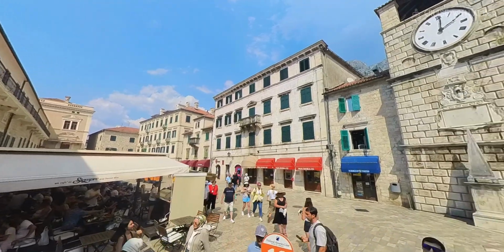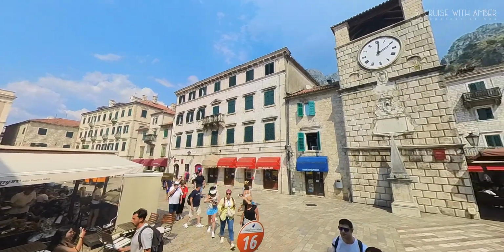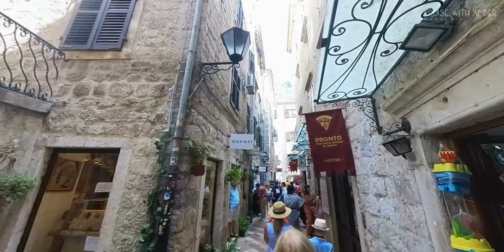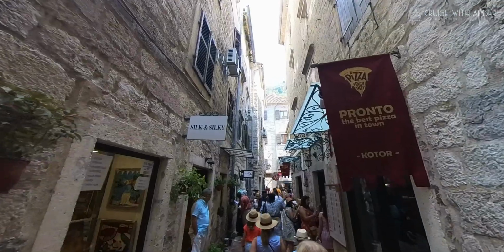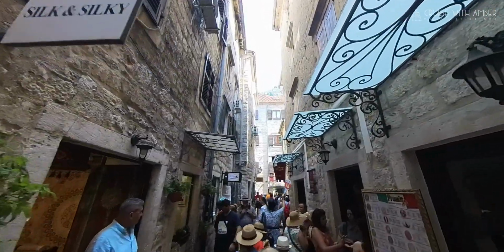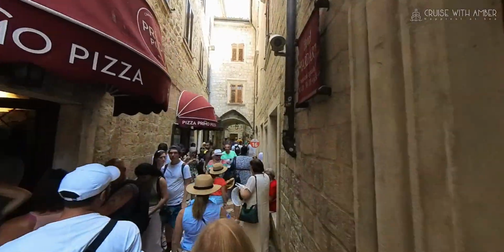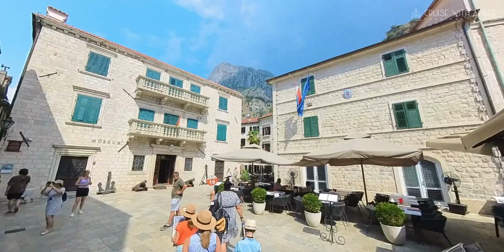After the excursion, I only had 30 minutes left to explore before I needed to catch the last tender back to the ship. So I decided to explore the Old Town's maze of streets independently. My advice if you're visiting Kotor is to visit early in the day to avoid the crowds.